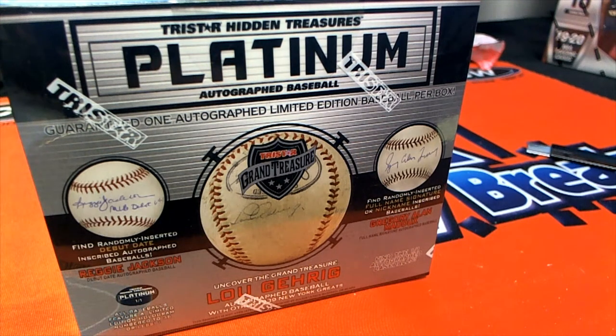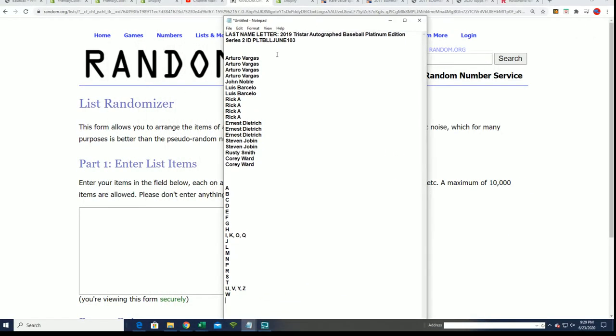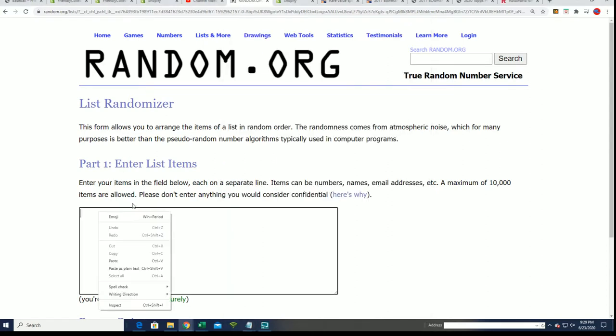Good luck, everyone, in Platinum Autograph Baseball Box Break. Platinum, that's right. It's Tristar Autograph Platinum Edition Series 2. And we're going to rip in. We're going to see what happens right now in our Autograph Baseball Box Break.